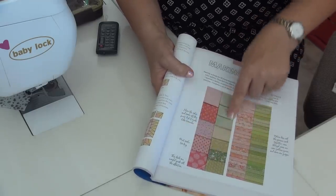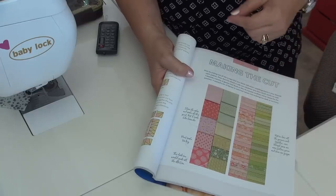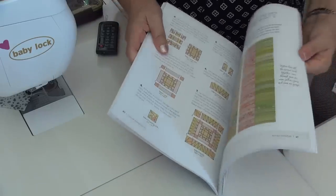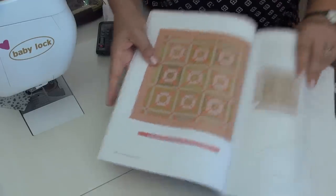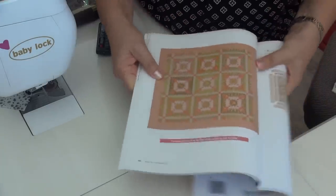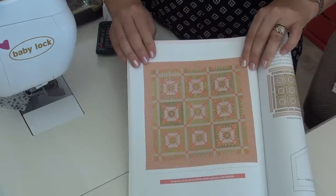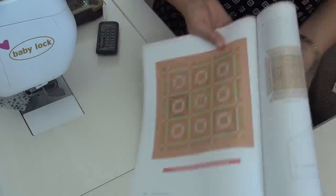Because I tend to be the person who uses all the big prints, and sometimes that is a little detriment to the pattern. I don't mind, because I like to do that, but sometimes it doesn't hold the pattern as tightly when you use a lot of prints with maybe other colors in it and things like that. So look how spectacular that is. This one is by Susan Aki.